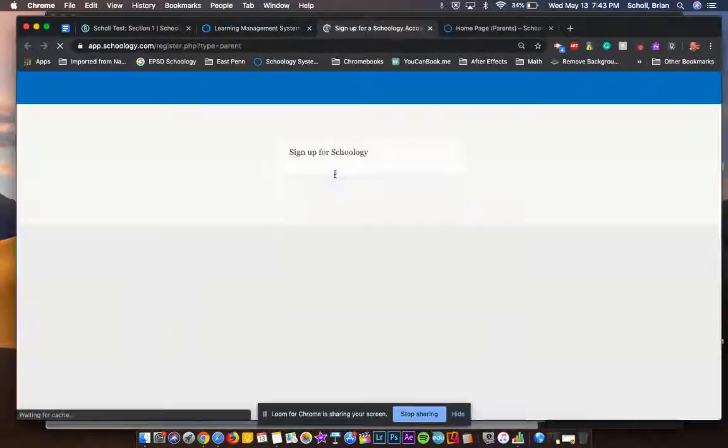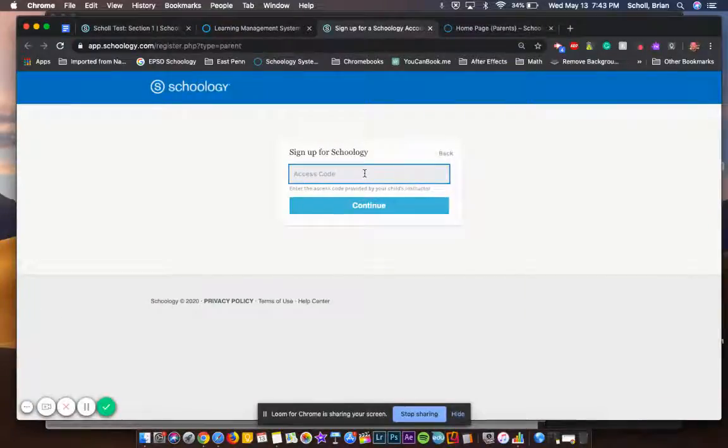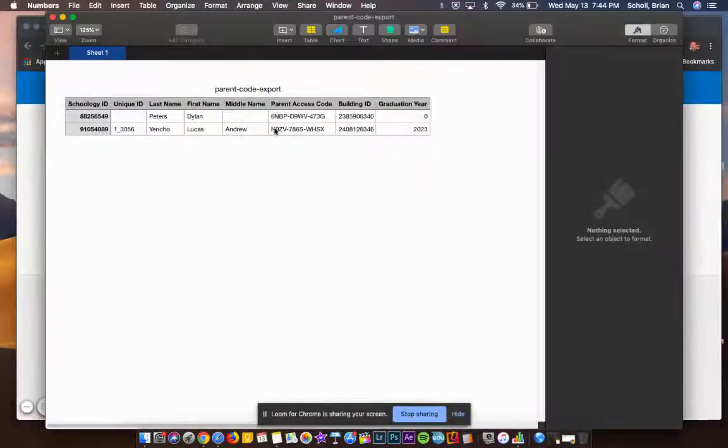And the first thing it's going to ask them is an access code. Parents are going to receive access codes. They will be posted on PowerSchool for them to view just as if they would view a report card. So just to give you an idea of what that looks like for a student and what a parent's going to see, a parent is going to see this right here.